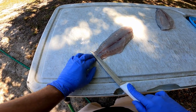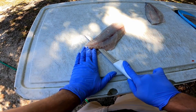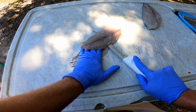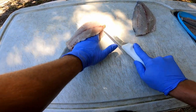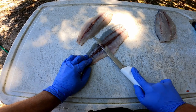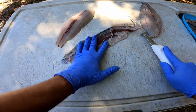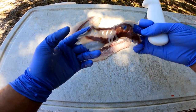I try to leave a little bit of meat on the skin. Don't try so hard to get all the way down that filet. And that'll leave some of that bloodline, dark meat on the skin. You don't have to deal with it. See? Much less than if I had went all the way through there. Because look at that. It's just all dark stuff. Now, yeah, I wasted a little meat. But you would just be cutting all this dark stuff off anyways.